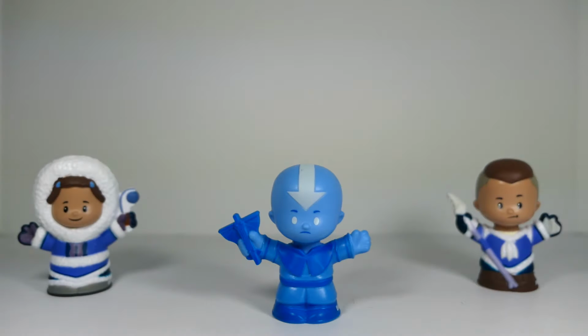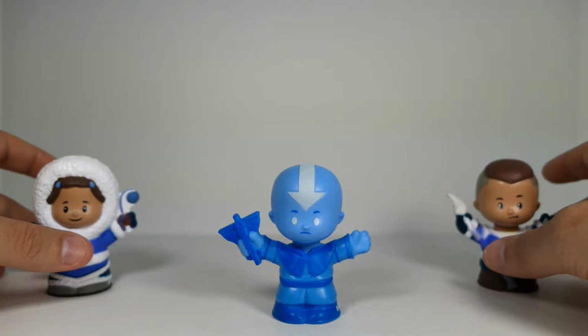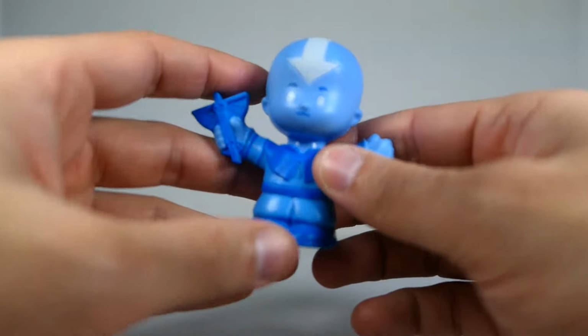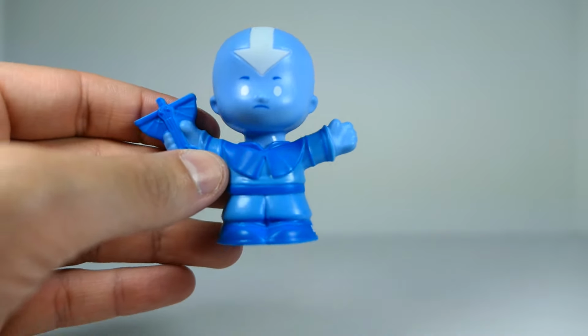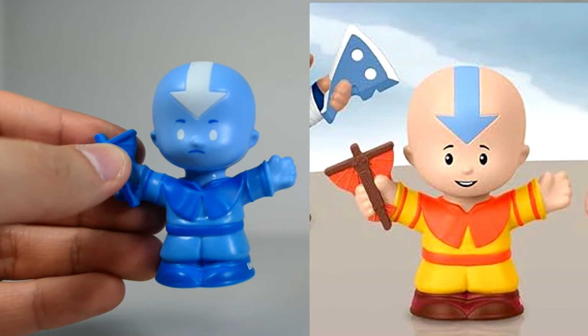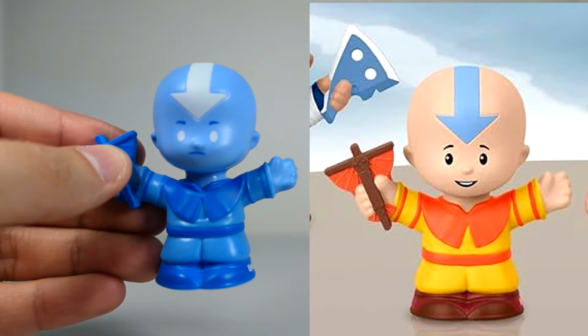All right, and here are the figures out of the packaging. We're going to start with Aang and work on Katara and Sokka a little later, because Aang has the least amount of new going on with him. If you guys remember my previous set, I'll put a picture up here. This is what Aang looked like in the previous set, and this is what he looks like in this set. Honestly, there's not much different going on with him.